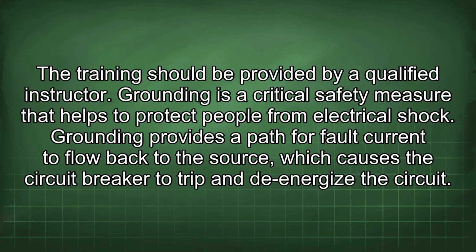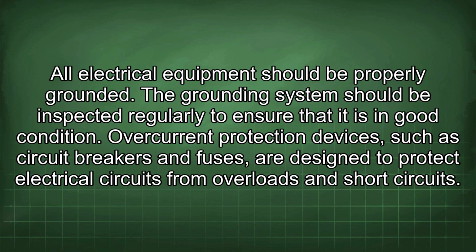The training should be provided by a qualified instructor. Grounding is a critical safety measure that helps to protect people from electrical shock. Grounding provides a path for fault current to flow back to the source, which causes the circuit breaker to trip and de-energize the circuit. All electrical equipment should be properly grounded. The grounded system should be inspected regularly to ensure that it is in good condition.